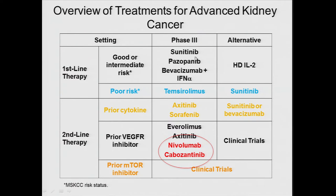And we have here sunitinib, or pazopanib, or Votrient. We have bevacizumab plus interferon in first-line therapy for people who have good to intermediate risk features. And then in people who have poor risk features, we have high quality data on temsirolimus. We have some alternatives here.